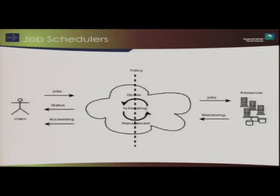Job schedulers. A job scheduler is basically the interface for the users to submit their jobs, or to submit their operations in these clusters. So even the interface to the users is done open source. If you think about it, we have the hardware, we have the operating system, we have the job scheduler, all done open source, free of charge.